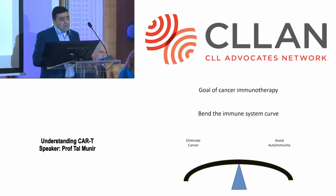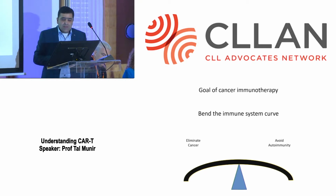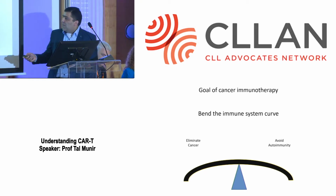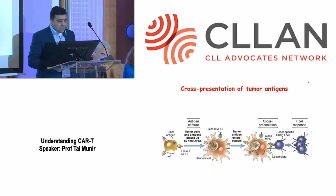When we talk about treatment with cancer immunotherapy, and CAR T cells fall into that category, we bend the immune system curve in such a way that we can eliminate the cancer but avoid the autoimmunity. You can see it is like a curve where we really want our immune system to hit the cancer but avoid the autoimmunity as well, which is quite difficult to do.